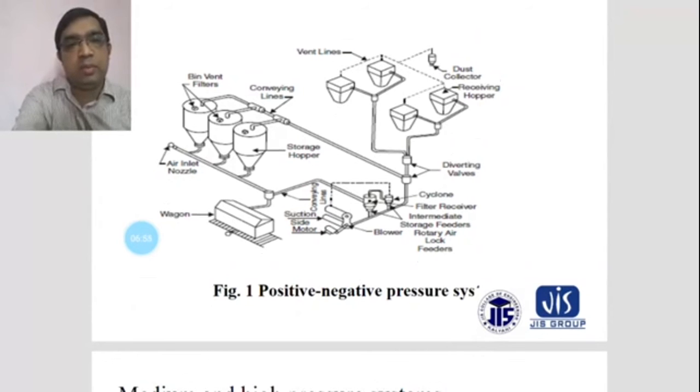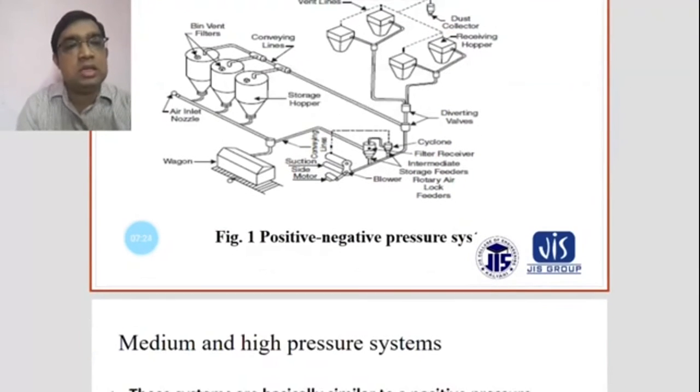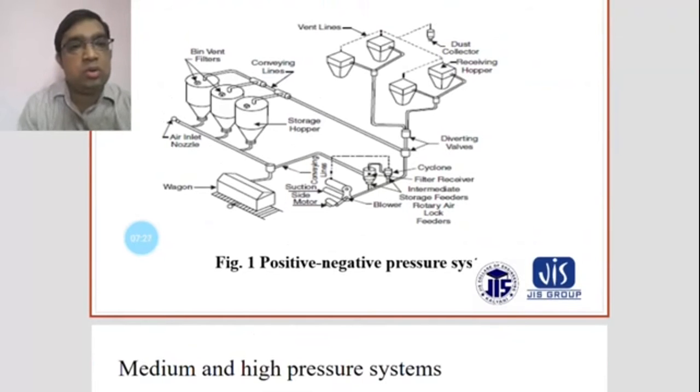The different types of flue gases come out from this type of vent and the dust collector, and the dust is collected in the dust collector. This is concentrated according to the receiving hopper, and your materials are received from this type of hopper, and also the pipelines, the conveying lines, are here. All of this is fully concerned with the diverging valve. After the diverging valve, the materials are conveyed through the conveying lines, and the storage hoppers will be here.